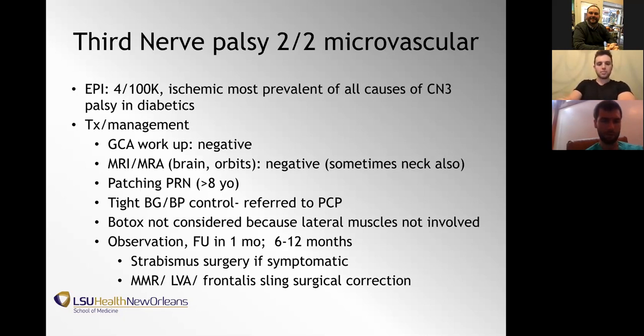We didn't consider Botox, but I just wanted to bring that up because the most common muscle involved in a diabetic is actually the medial rectus, and with the lateral nerve palsies in the acute phase, you can actually do an injection of Botox. But when the vertical muscles are involved, you really don't want to. There are a lot of complications to that, so that wasn't really in our considerations.